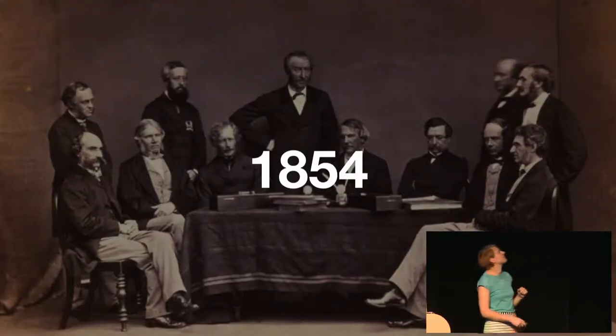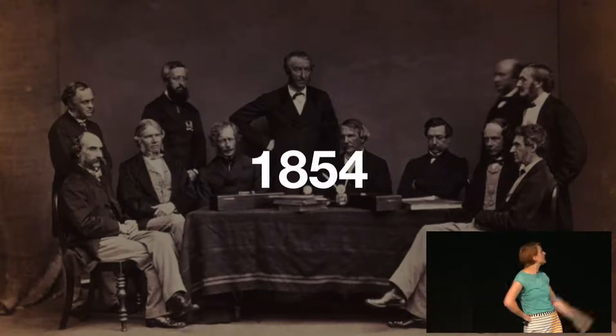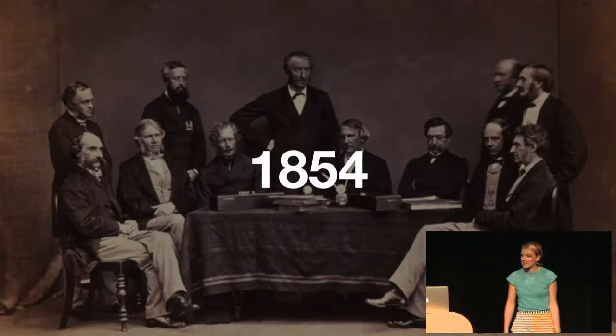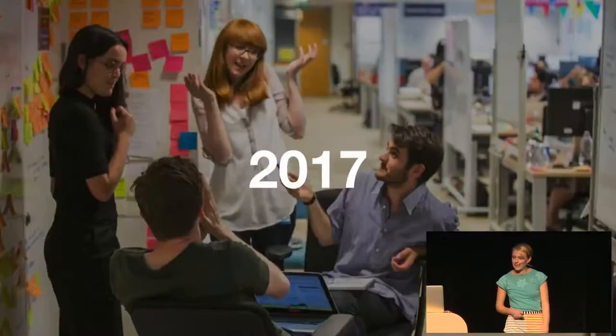So, let's go back in time. The man standing in the middle of this picture, with his hand on his hip, that is Sir Charles Trevelyan. And with his colleague, Stafford Northcote, he wrote the report that led to the creation of the UK Civil Service. That was back in 1854, 163 years ago.